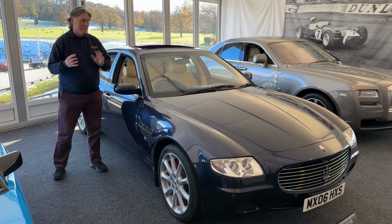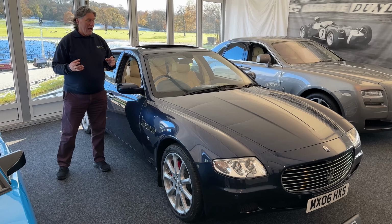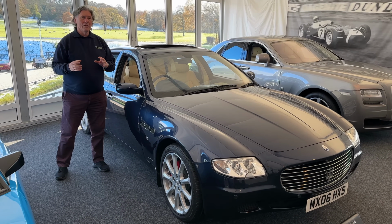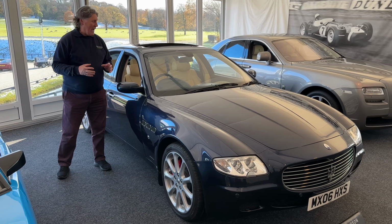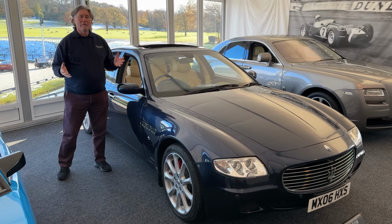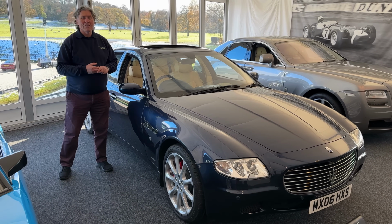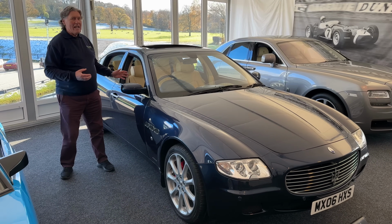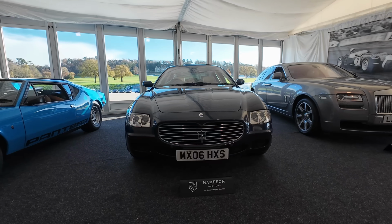I'm going to stick my neck out now and say, I think sometimes an elegant 4-door car can be just as elegant as a coupe. And I mean, look at the Facel Vega Excellence from the 1960s. That was a lovely, lovely looking car. I think these are achingly beautiful. So there's lots of positive things here.